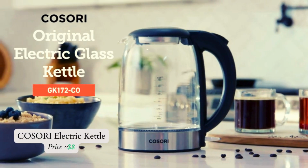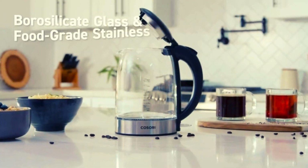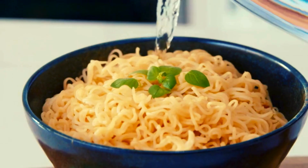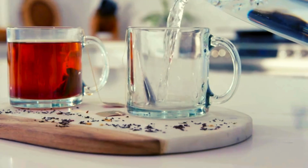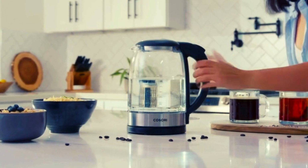COSORI Electric Kettle. Introducing the COSORI Electric Kettle, a rapid boiling 1.7 liter, 1500 watts pot with stainless steel inner lid and filter. It ensures zero contact with plastic, prioritizes safety with automatic shutoff and boil-dry protection, and offers convenient precision with a drip-free spout and scald-proof lid. The stylish design includes a blue LED indicator light. Brew tea, coffee, and more with ease.